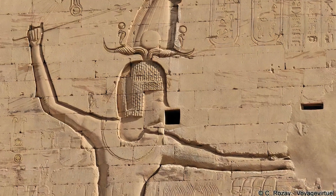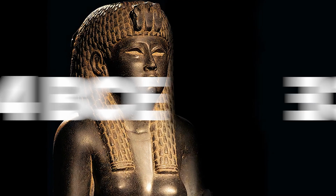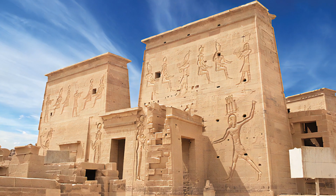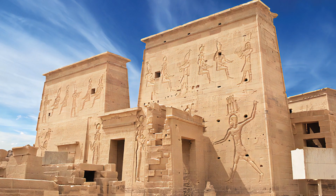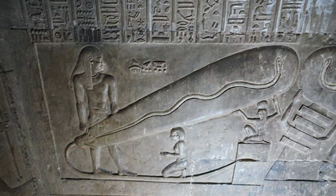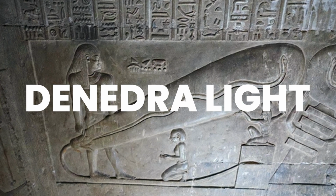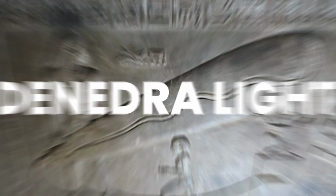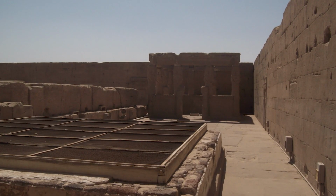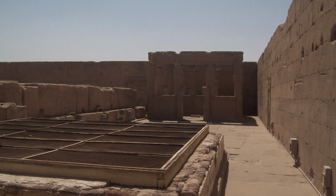The main portion of the temple was built by Ptolemy XII and finished by Cleopatra VII around 54 BCE. Within the temple, there are many shrines dedicated to different gods worshipped by the Egyptians, such as Isis, Ra and Sekher, and a huge carved depiction of what many believe to be some sort of electrical lighting called the Dendera light, which we'll talk about in a second here. The true meaning of these carvings, though, has left historians scratching their heads, but the real mystery in this temple lies towards the west of the temple, leading to the rooftops.